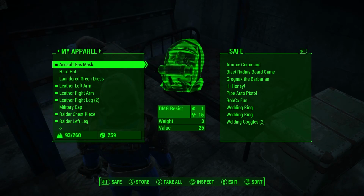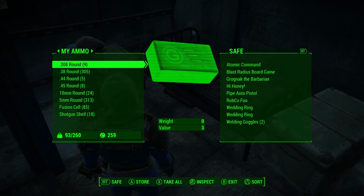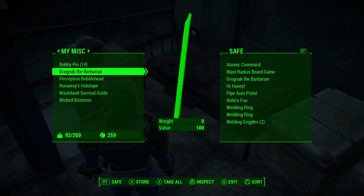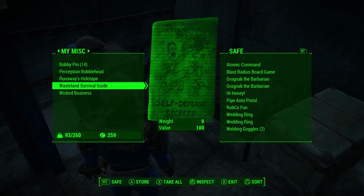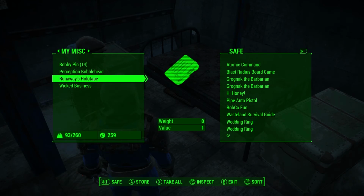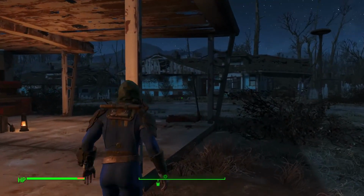I've done a little bit of wandering around the local area. I picked up another Grognak magazine. It gave me a little bit of a boost, which was all good, so we'll shove that in there. And I picked up another one. And then I've got a couple of tapes that I'm going to listen to. There's a computer around somewhere. We can load them into the Pip-Boy. We'll do that in a second.